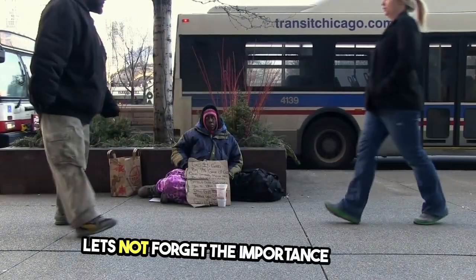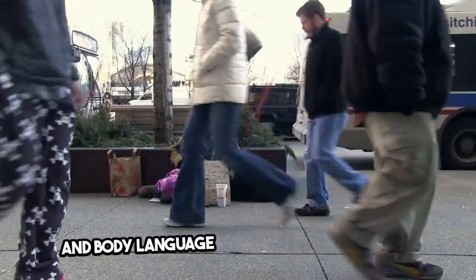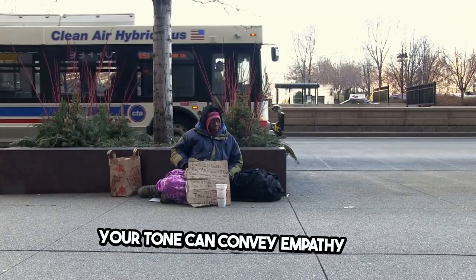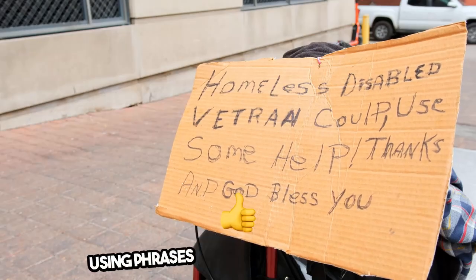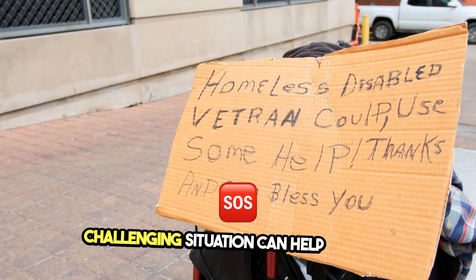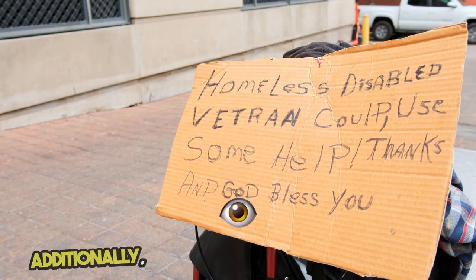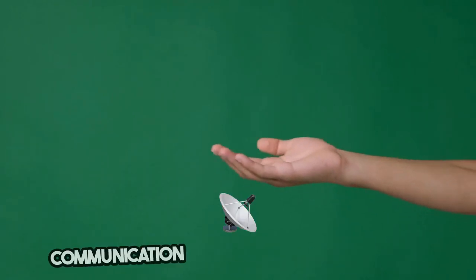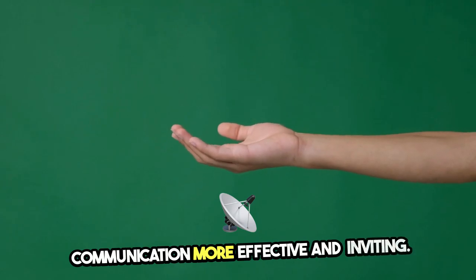Let's not forget the importance of tone and body language. When discussing sensitive issues, your tone can convey empathy and understanding. Using phrases like, "I understand this is a challenging situation," can help create a supportive atmosphere. Additionally, maintaining eye contact and using open body language can make your communication more effective and inviting.